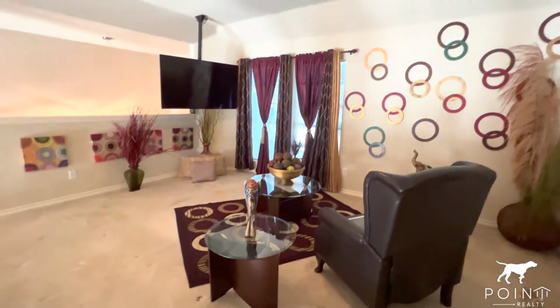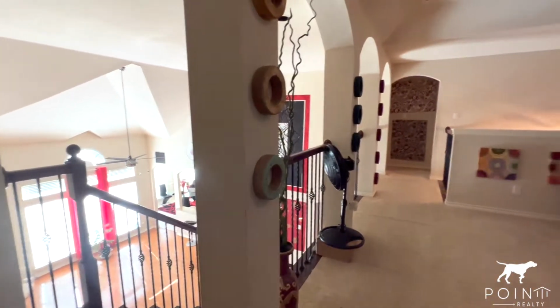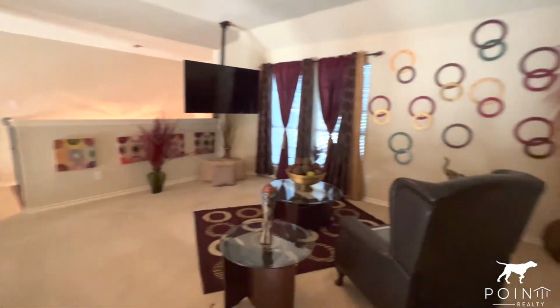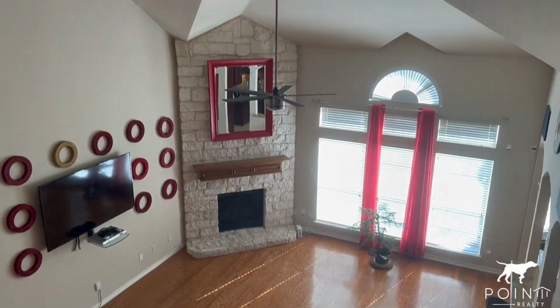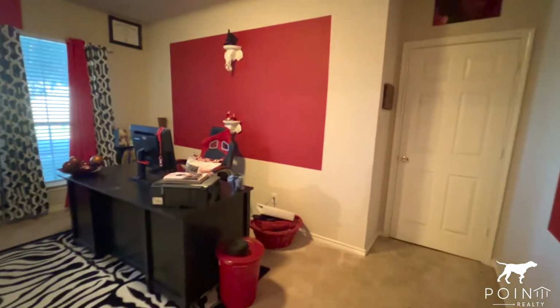And they're on either side of a really cool game room space. Just the amount of room to spread out however you want to use the space in this house, it's so, so versatile. And then downstairs is that office that's right off of the entryway. You've got French doors.